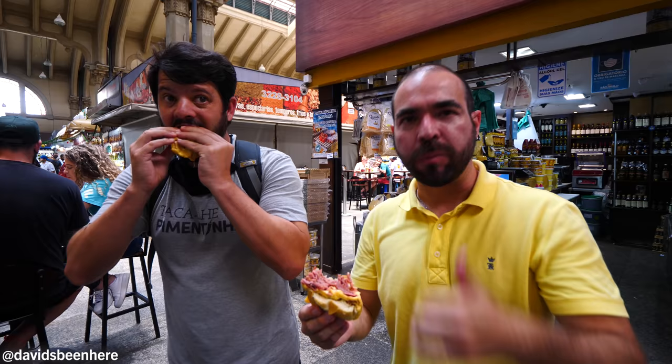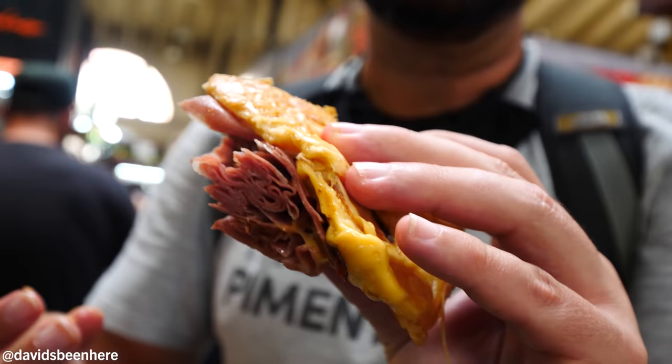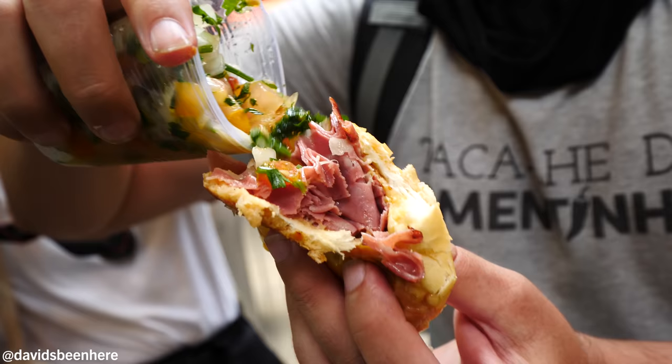Muito bom. It's so filling though. Really good. I like the cheese. Very salty, melting, and the bread. And of course the mortadella. Molho vinagrete. I know, it's like leaking.